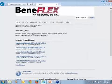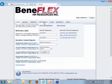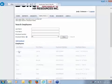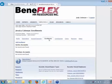And once you're logged into the employer portal, you would click on Employees. And next you will see the selection for View All Employees, so you may click on View All Employees. And we're going to go ahead and enter an enrollment for Jessica Coleman. We're going to click on her, and we can go in and update her profile. But at this time, everything looks correct, so we're going to click on Enrollment. And then we're going to click on Add Enrollment.